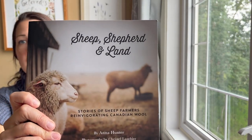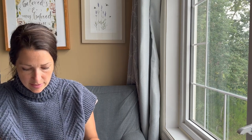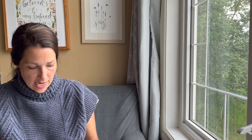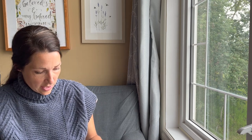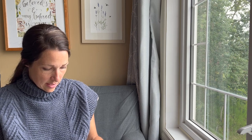And then I don't think I ever showed you that I got this book. This is Sheep, Shepherd, and Land. This was my Christmas present, but I had to wait until April or May till it came in. It is by Anna Hunter of Longway Homestead. She produces yarn from her flock of sheep and from other flocks in Western Canada, and it's basically a story time from different small wool producers all across Canada, and it's really a great read. I really enjoyed it.